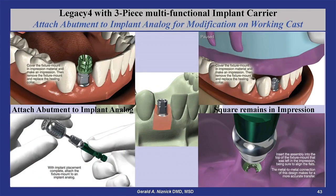This shows the use of the patented three-piece abutment transfer. When you make the impression, the top part of the carrier will be incorporated into the impression. You can then attach the abutment to an implant analog and insert it into the impression. You'll hear a snap as the two metal parts mate. This will give the accuracy of an open tray transfer with the simplicity of a closed tray transfer.